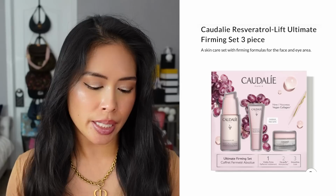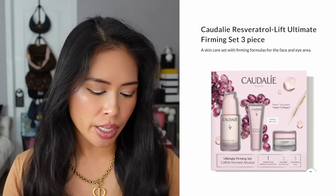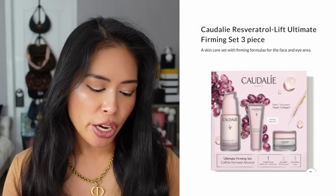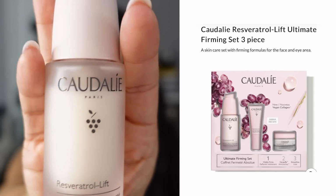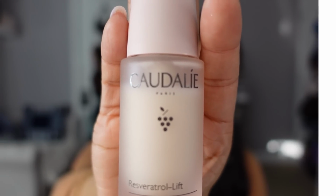Another Caudalie set is the Caudalie Resveratrol Lift Ultimate Firming Set, and it contains 3 pieces. That retails for $79. It has the firming eye gel cream, the firming cashmere cream, and the instant firming serum, which is this right here. So this is the Caudalie Resveratrol Instant Firming Serum. If your skincare concern is aging or just wanting to lift your skin, this really makes a difference with helping it to feel firmer and, I don't know, not as saggy. I can feel my skin really bouncy after I use this. You can use this morning and night, but I really like to use this at night because after I use this, I feel that my skin is a little more firm and lifted.